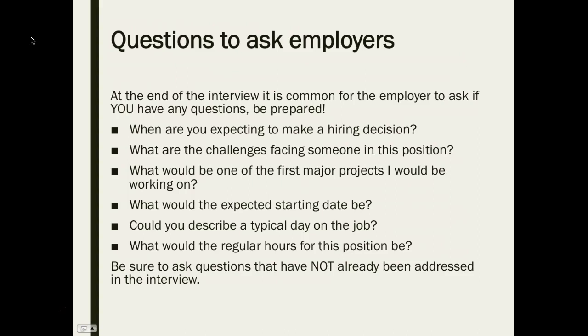Your brain kind of has a party. It's like, woohoo! Oh, the pressure's off. I don't have to answer any more questions. I did it. And then your mind goes blank. And a common answer for this question then is, I can't think of anything. Because at that moment, you really can't. So have those questions written down. And it's okay to say, oh, I'm just going to refer to the questions I have written down, if that's okay with you.